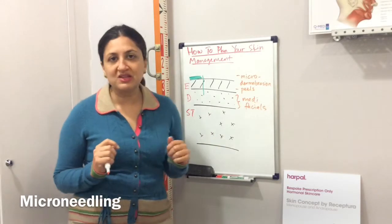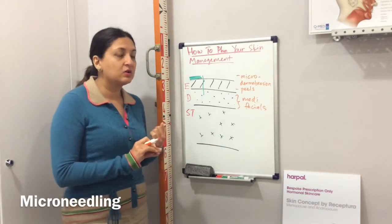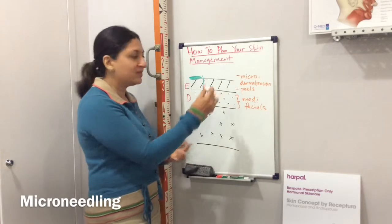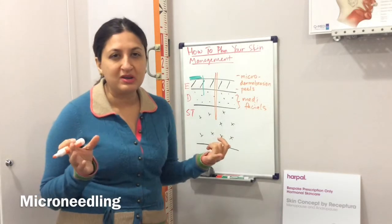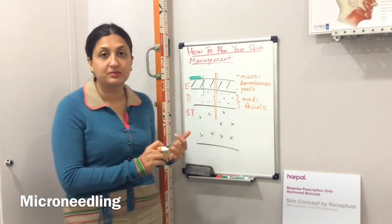And what are the modalities here? There are a few modalities that we offer here. One of the commonest is microneedling. If you think about microneedling, you have a needle that can go in to pretty much any depth from 0.3 millimeters all the way to 3 millimeters. With 3 millimeters, you can imagine how deep it goes in.